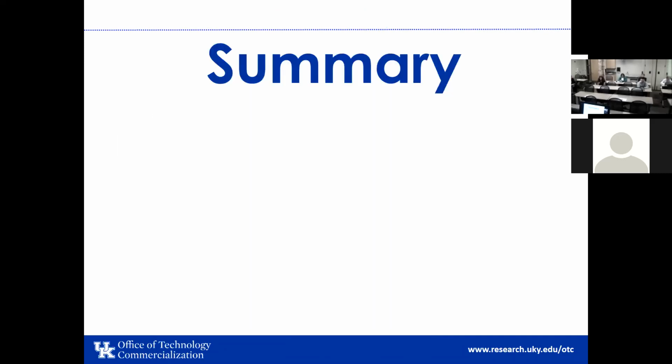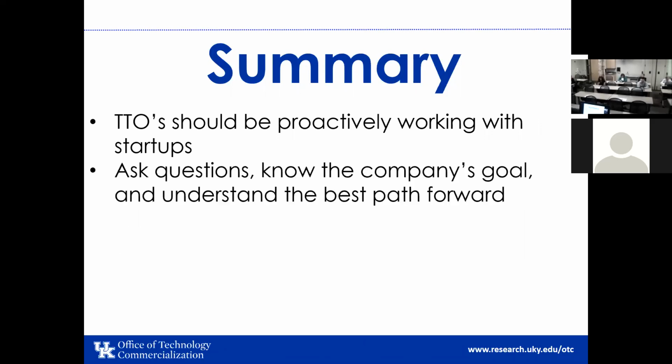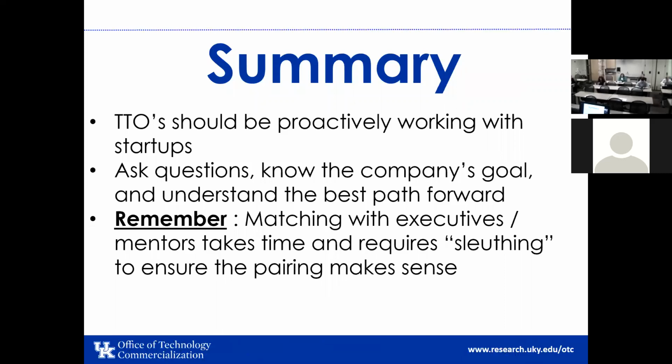So just to summarize, TTOs really need to be proactive in working with the startups, asking questions, knowing the company's goals, and just to better understand their path forward can really help with the matching process. And just keep in mind that matching definitely takes time and a lot of, I call it sleuthing, where the pairing really needs to make sense. So if people aren't on the same page, it may not work out for the time being. So it just takes some phone calls and some initial interviews in order for everyone to get a good feeling for where things are going.